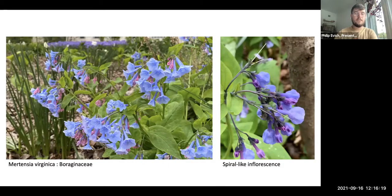Next up is Mertensia virginica of the Boraginaceae family, or the borage family. Another lovely spring flower that is native to the East Coast. It loves to grow in damp soils along riverbanks. And they have this lovely spiral-like inflorescence. You can see those white parts coming up on the right-hand side. Those are the stigmas left behind after the flower has fallen off of the plant.